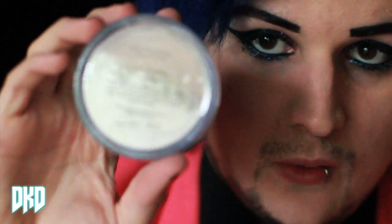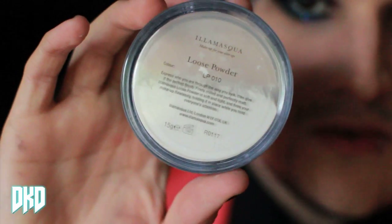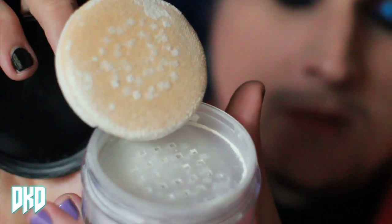The next product I'm going to be reviewing here is Illamasqua's translucent powder in white, and it's absolutely beautiful stuff. You can see here it's the loose powder in LP010. If I can pull focus for you to give you an idea. There you are. LP010, it's this very light, very finely milled loose powder. It's absolutely gorgeous. It smells fantastic. You can see here it comes with one of those little applicators with the Illamasqua logo all over it. It's very beautiful stuff.